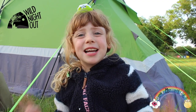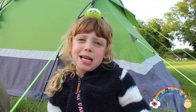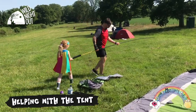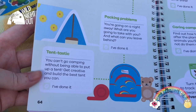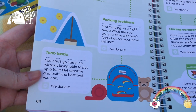My name's Bella, and today we're at night out camping. It's really good fun. Tentastic. You can't go camping without being able to put up a tent. Get creative and build the best tent you can.